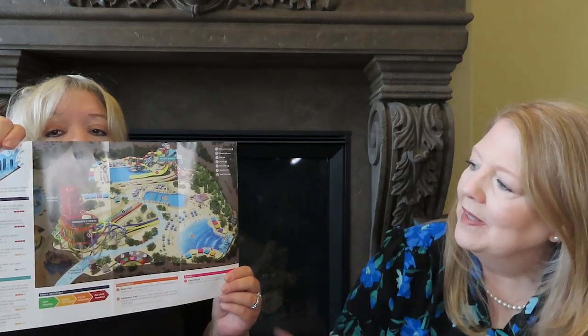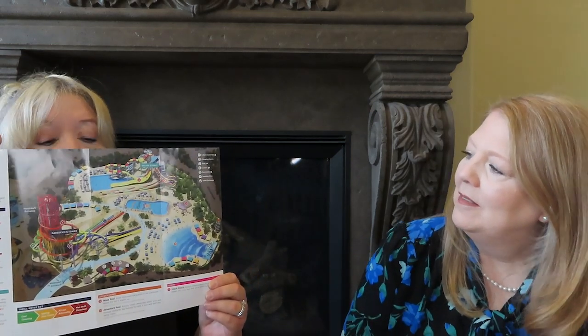But they have that. Plus, they have this really extensive thrill water park. It's called the Thrill Water Park. Here's a map of it. Okay. And they have lots of different water slides, big swimming pools, wave pools. So now that's a separate charge if you want to do that for the day.